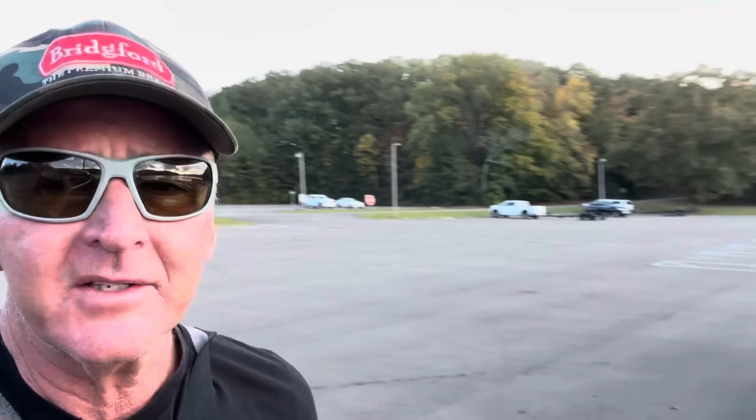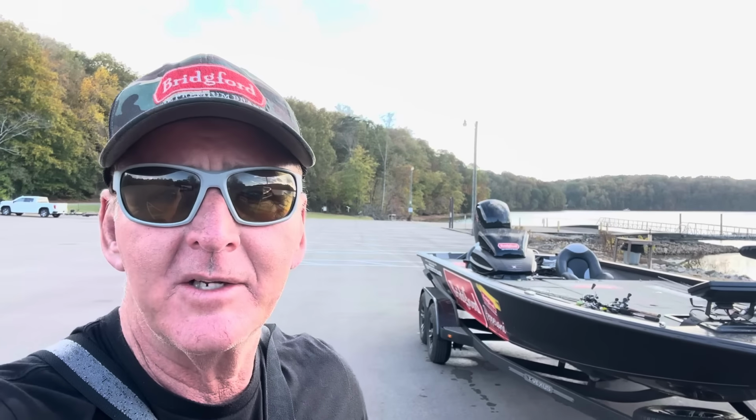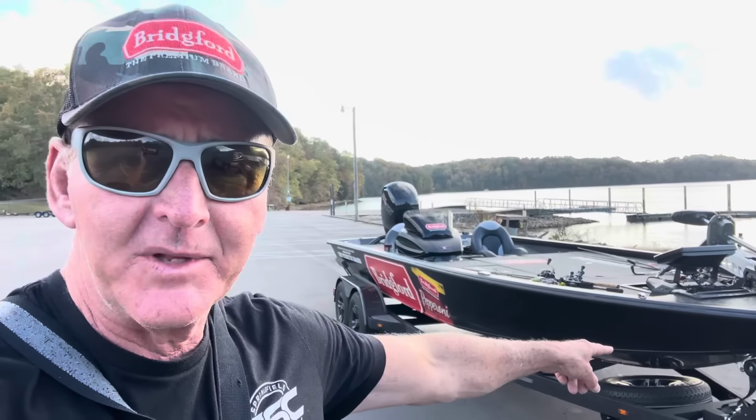And guys, this Vexus 1980 I've got right here is the smoothest riding aluminum boat on the market today. I've had 21-foot fiberglass boats, and there's no difference, guys. The hull on that thing, with that V-hull, cuts the waves.